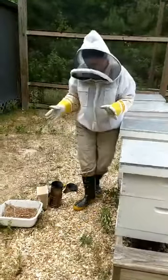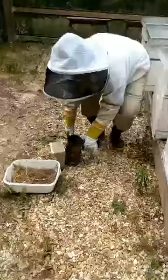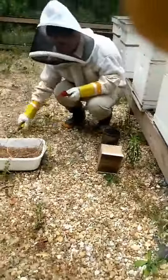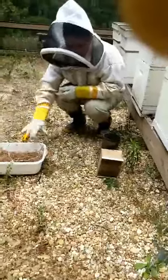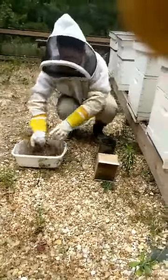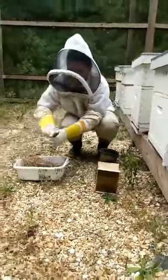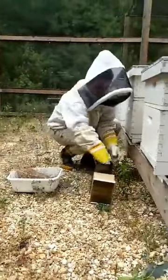So we have a few tools. We have a smoker, we have some hive grips or frame grips, and we have a hive tool. These are pretty valuable things for a beekeeper to use. And so I'm going to get my smoker ready, and I'm just using some pine straw to get my smoker started.